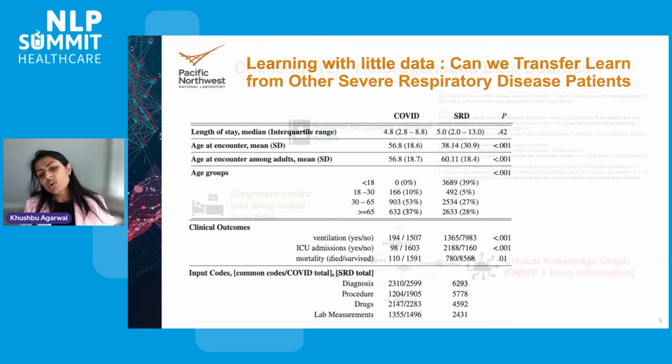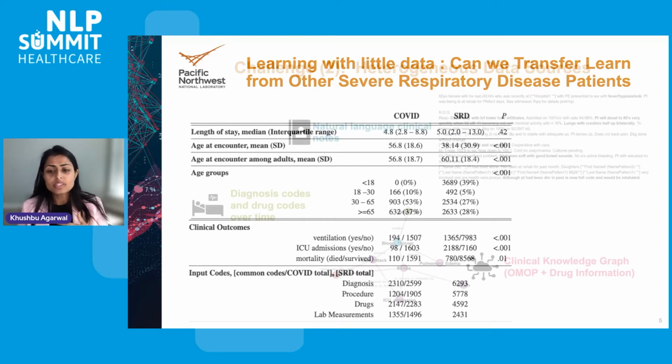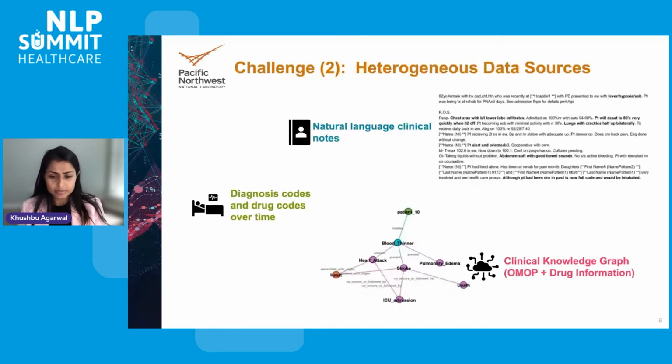Okay, so before I talk about how we solved that idea of integrating two different kinds of cohorts, I want to first talk about another challenge that we had with COVID patients. So I mentioned earlier, as the patients were coming in, most of the time they were de novo patients. So there was not enough longitudinal EHR symbolic data associated with these patients.